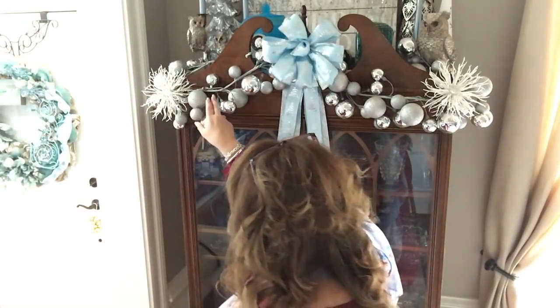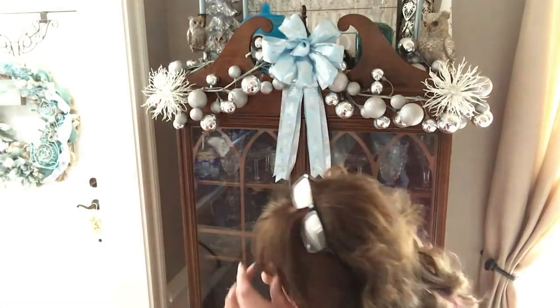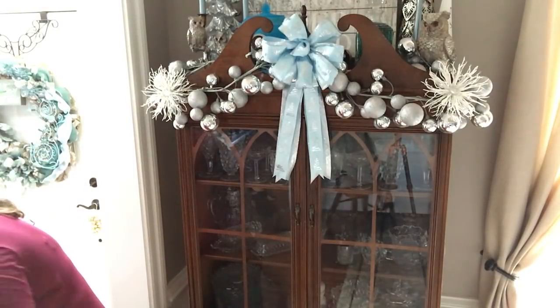And see if I can bump it up a little bit and see if I can camouflage this. You can see the stem. And yes, I know I'm picky. I know I'm anal retentive. I know all that. But I just can't stand it. Every time I walk by it, I'm like, ugh, something needs to be done.